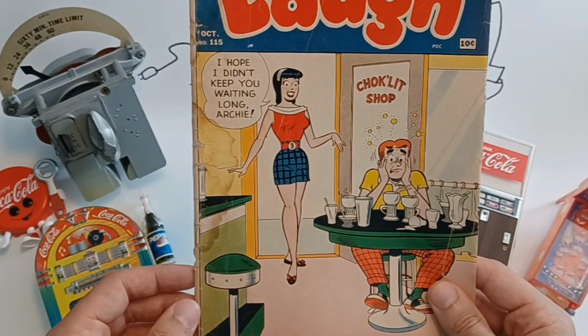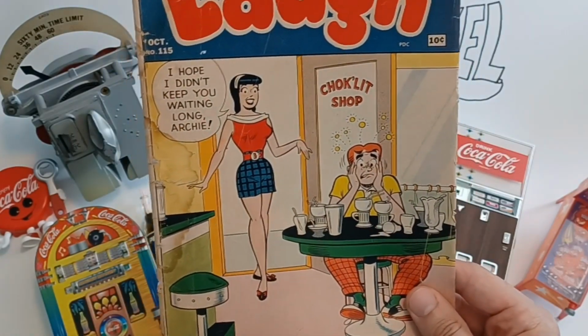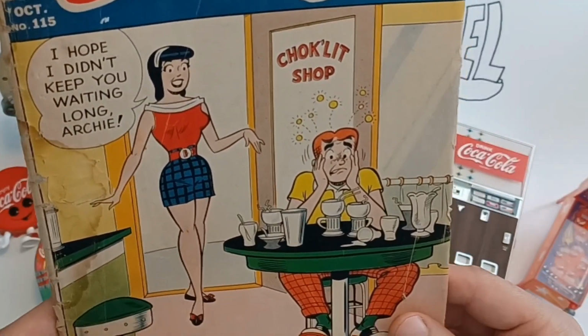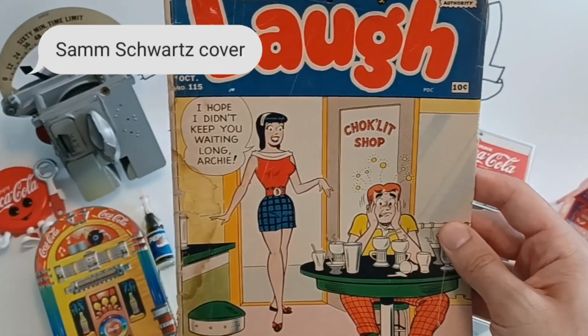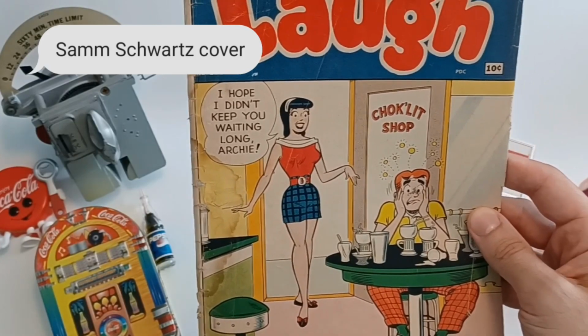We have Veronica here keeping Archie waiting. You can see that he's just kind of waiting and getting a little anxious and nervous with little bubbles popping above his head there. But another cover, this is a Sam Schwartz cover. Sam Schwartz has a rich history with Archie Comics.